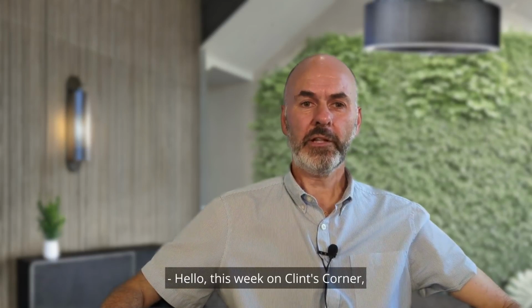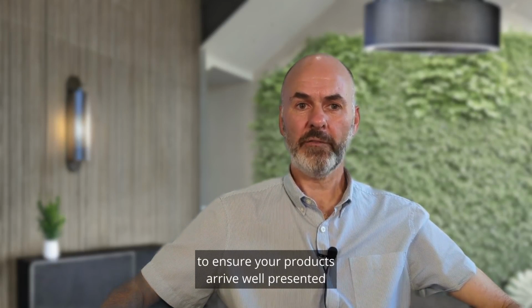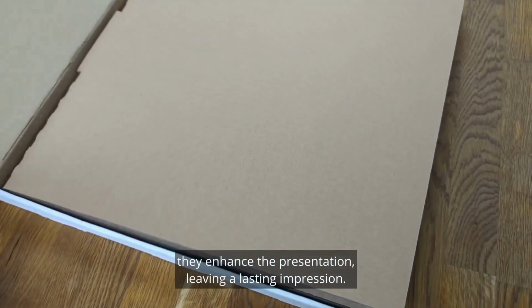Hello. This week on Clints Corner we're looking at how box fittings are a great way to ensure your products arrive well presented to your customers. They don't just protect your products, they enhance the presentation, leaving a lasting impression.